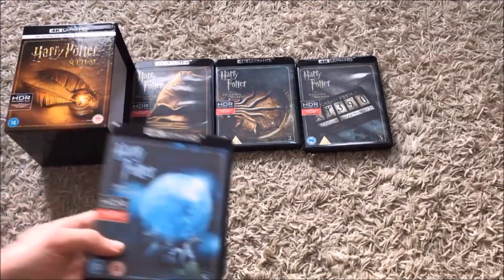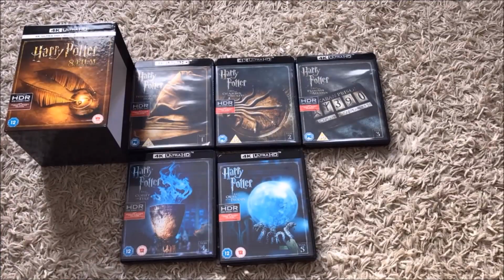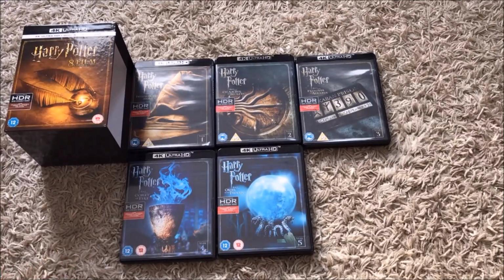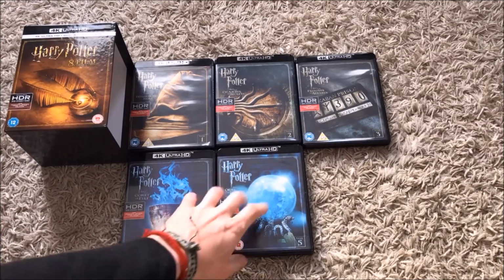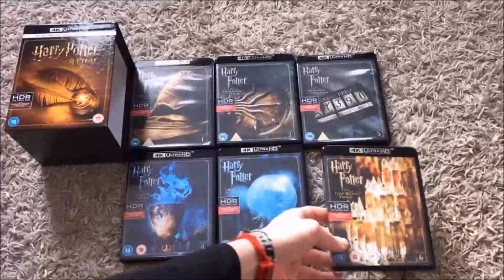They just look great in HDR and 4K. Number 5, Order of the Phoenix. It's a 2K digital intermediate. That's the word I was looking for. 2K, and then it's obviously upscaled to 4K. Well, I say upscaled, but it's finished in 2K, and then it's sort of upscaled-ish. But that's what that is. Like I said, it's an upgrade, but it's not leaps and bounds from the Blu-ray.